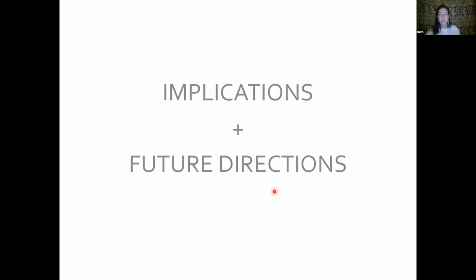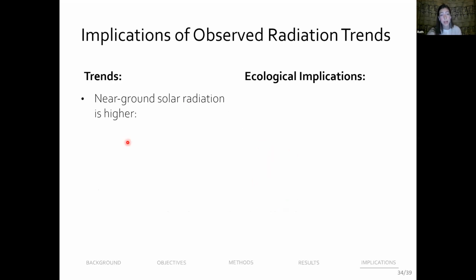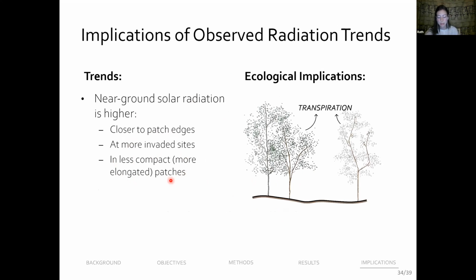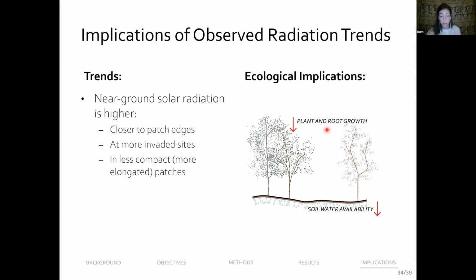So what does all of this mean, and where should we go from here? So again, we found that near ground solar radiation is higher closer to patch edges, at more invaded sites, and in less compact, more elongated patches. And ecologically, what this means is that at these sites, less radiation is driving these above canopy processes, so we'd have lower rates of transpiration. We'd also have more inputs to the ground level, so soil evaporation would increase, and that would cause a decline in soil water availability, which can impede plant and root growth.